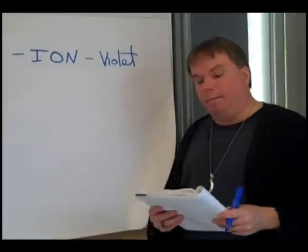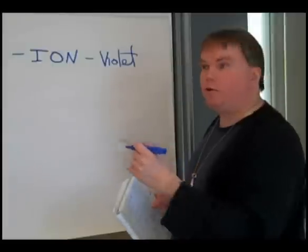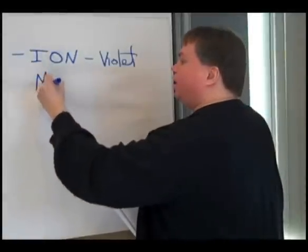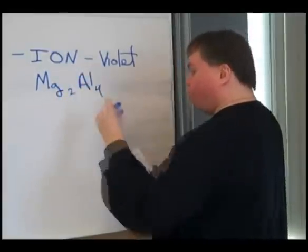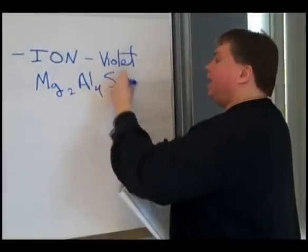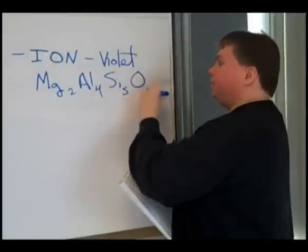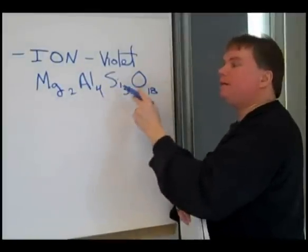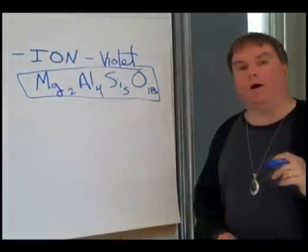It is known as magnesium aluminum silicate, and for those of you who like chemistry, the formula is Mg2Al4Si5O18. Magnesium, aluminum, silicate, and oxygen. This is the chemical formula for Iolite.